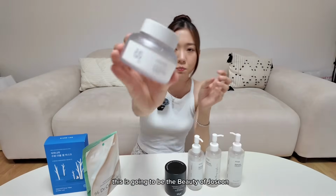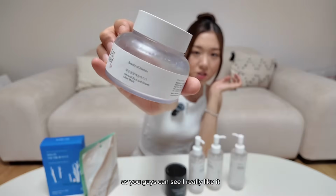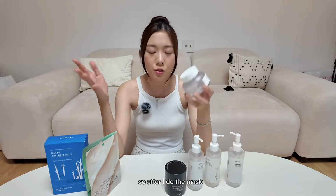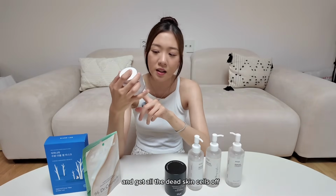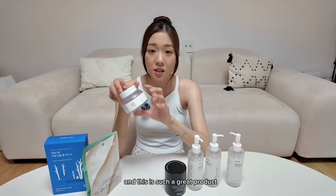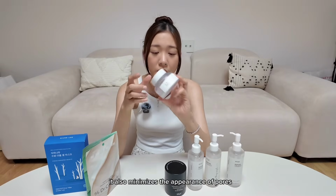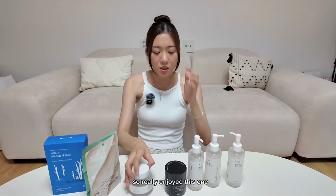This is going to be the Beauty of Joseon Ground Rice and Honey Glow Mask. As you guys can see, I really like it because it has such great exfoliating properties. So after I do the mask, I like to exfoliate it with my skin and get all the dead skin cells off. I really enjoy rice in my skincare, like I mentioned, and this is such a great product. It has honey as well. It makes my skin feel so soft. It also minimizes the appearance of pores and does a good job at just calming down my skin. So really enjoyed this one.